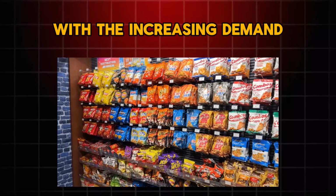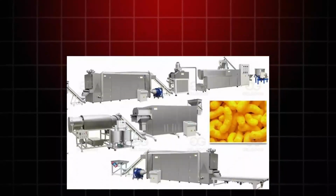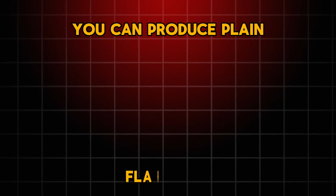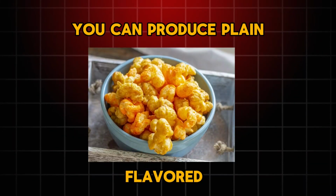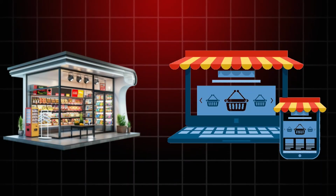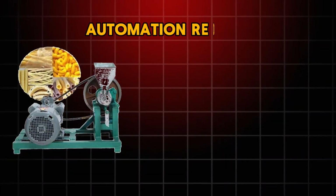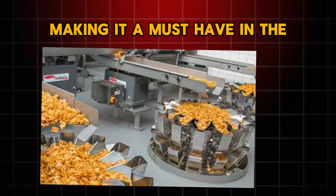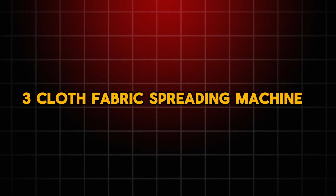With the increasing demand for ready-to-eat snacks, this machine opens up numerous business opportunities. You can produce plain, flavored, or coated puffed corn snacks and supply them to supermarkets, convenience stores, and online markets. The machine's automation reduces labor costs while maintaining high production efficiency, making it a must-have in the snack industry. 3. Cloth fabric spreading machine.